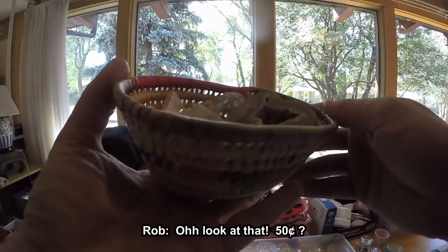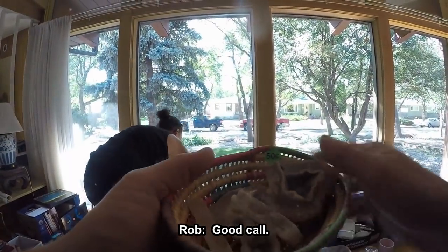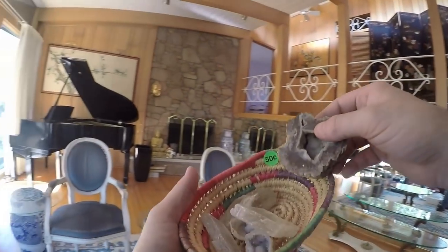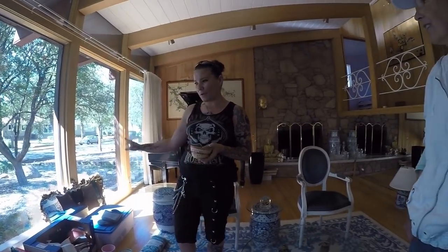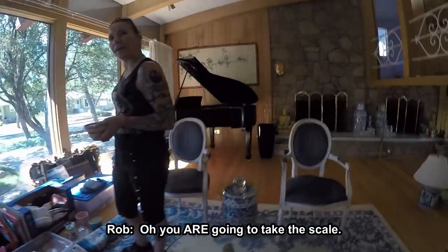Oh, look at that, 50 cents. I know. Good call. Right now everybody's looking at it. And I think I want the mirror and the scale as well. All right. Oh, you are going to take the scale. Yeah, the garage scale in the house.